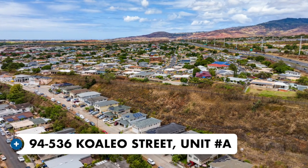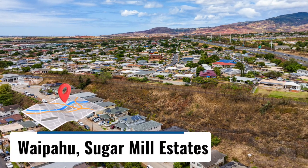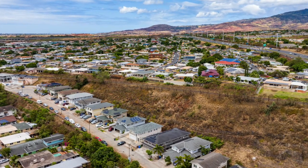94536 Koaleo Street, Unit A, located in the heart of Waipahu in the beautiful Sugar Mill Estates. This is Blueprint Real Estate Advisors' newest listing by Martina Flowers. My name is Duke, and I'm a broker based in Honolulu.